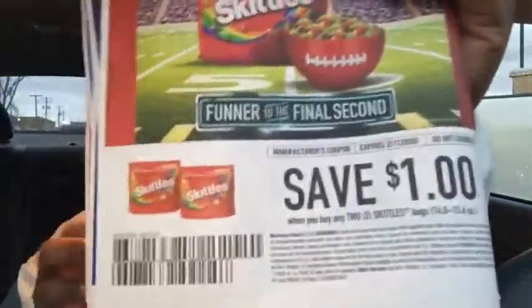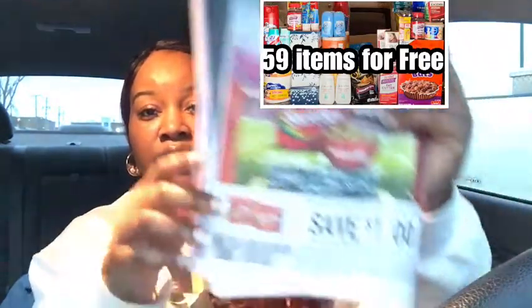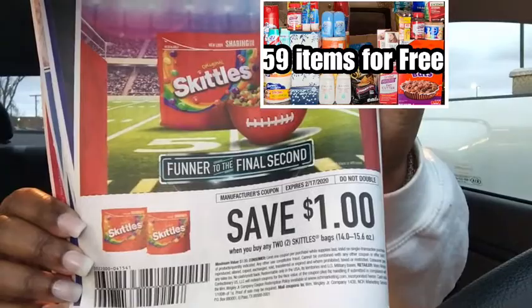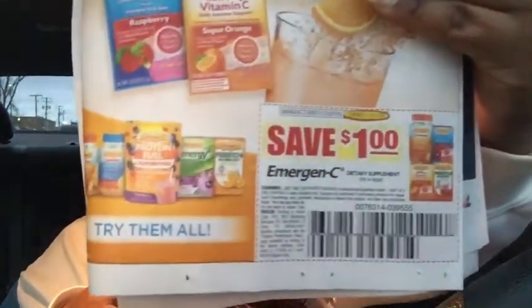So I'm just showing you what ones I've seen. They sell Skittles. So this Skittles coupon. Again, I'm going to the Dollar Tree after I show y'all these coupons, so I'll let you know if they work or not. In my Trick Off Tuesday video, make sure you watch that. I'm gonna show you if these coupons work. So here's the Skittles. They sell Emergen-C at the Dollar Tree. I don't know if it's an 8 count or not, but that coupon should work at the Dollar Tree.